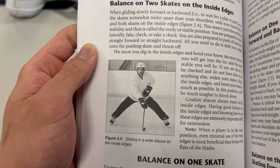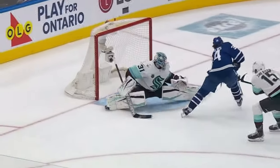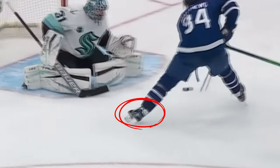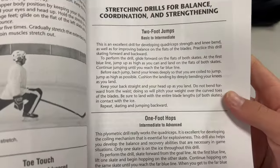The only difference here is that this guy's ankles are very stiff, whereas you see every other best skater in the game collapsing their ankles and having a separation between the ankle and the shin, where it's inverted instead of everted, like what you have with this demonstrator here who clearly hasn't played in the NHL. Stretching and coordination and hopping and warming things up.